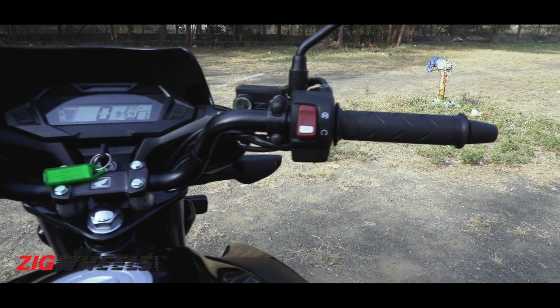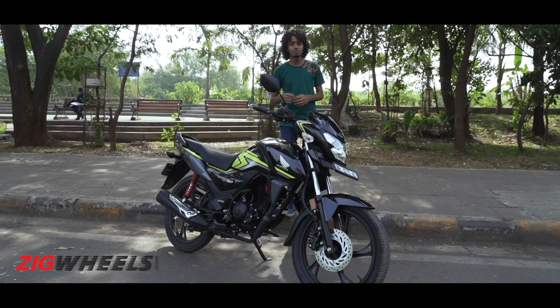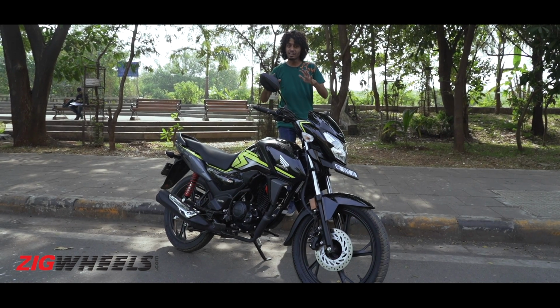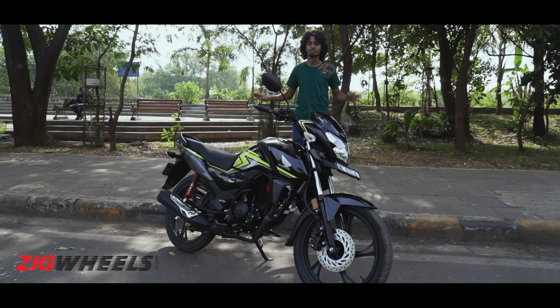Something that CBR 150 owners will be really upset about is the fact that Honda has given the SP an engine kill switch. And talking of an engine kill switch, you also get a silent start system thanks to an ACG starter. Gives the bike a very premium feel. Overall, Honda has really packed this bike with quite a lot of features and we are happy on this front.